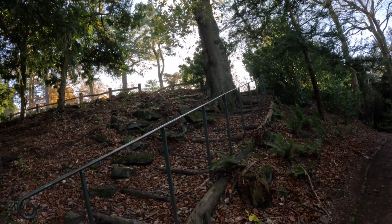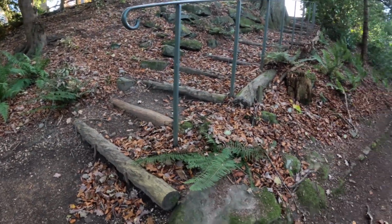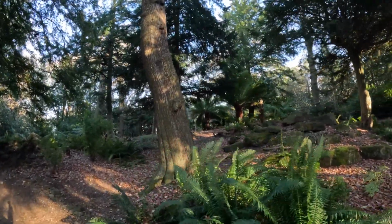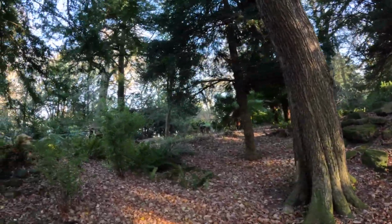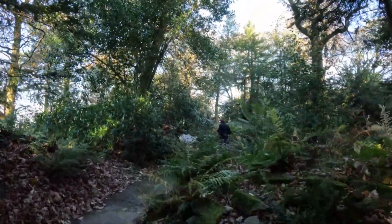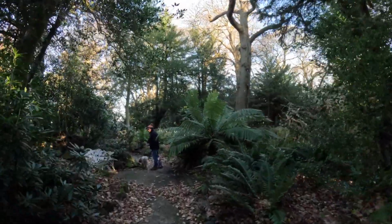The castle's up there, we've come down all these little steps, and this is now called the fernery. Lots of ferns. Oh, there's some palms there, look. You wouldn't think they'd withstand our weather, would you? But I must admit, we've got a couple of palm trees in our garden, and they seem to be able to withstand the cold. Gosh, that's a big fern.